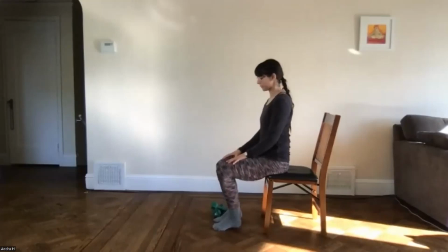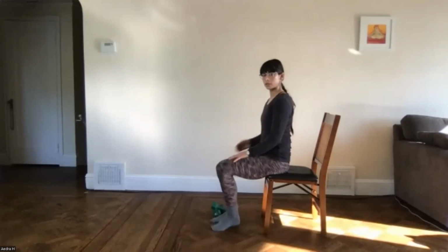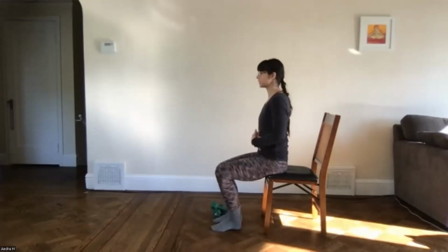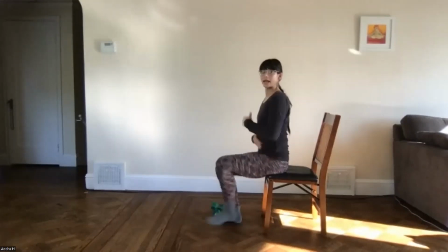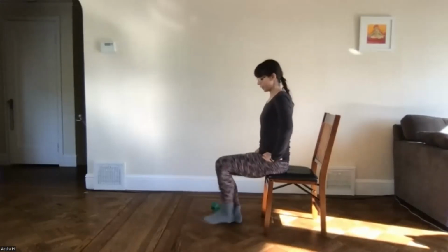All right, letting those heels come down. Now we're going to straighten the legs one at a time. Notice, does your spine change position here as you're straightening? Can you keep your torso straight up and down as you straighten and bend?